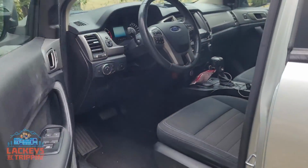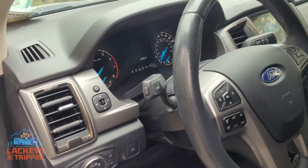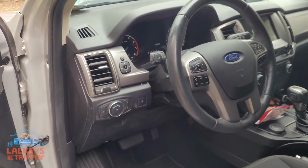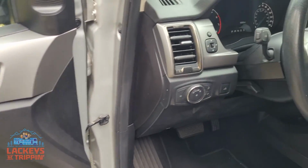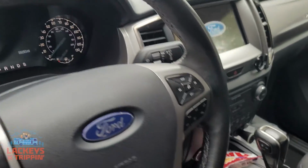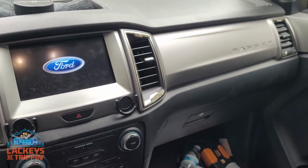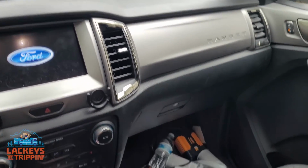Now, opening this truck up, you can see the inside of the Ranger, again, like the exterior. I'm gonna pull the key out here. Like the exterior, pretty understated. There is not a whole lot going on in here that makes you really stoked or feel like you're in something special.